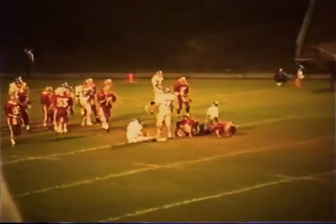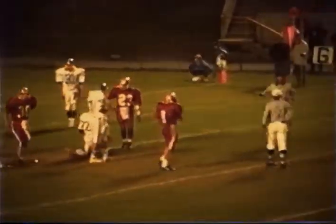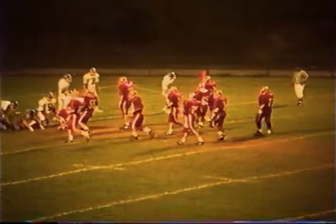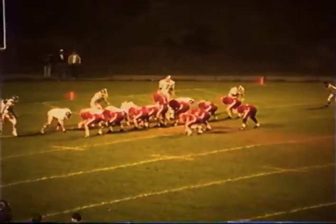Okay, look out. Flag. There will be a roughing the kicker called on Blacksburg. At the next break, we'll catch that score on the Cubs-San Francisco Giants game, and we'll give it to you in just a few minutes. Here we go.